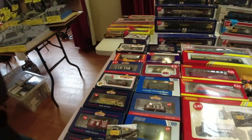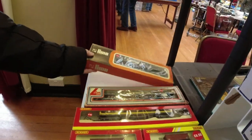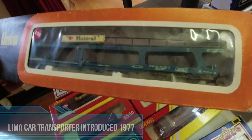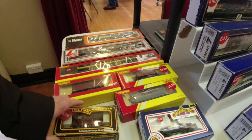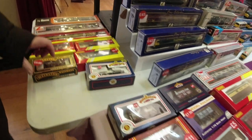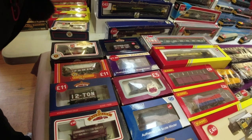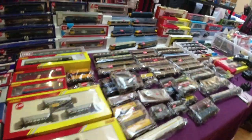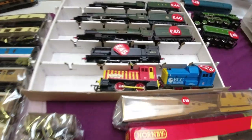What have we got down here? Got these Lima motor rail car transporters. They were a very popular model back in the day. And they've got the rail as well still. You can put your own cars on. Mainline one. I've seen that livery before. Talk in the middle there. Oh, look at the stripes on that.